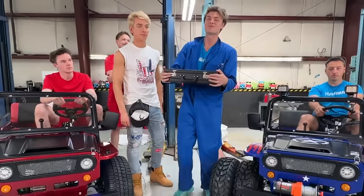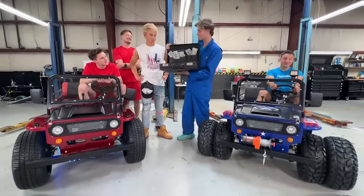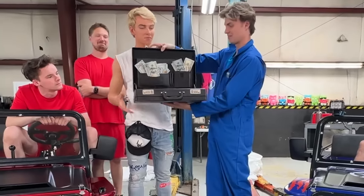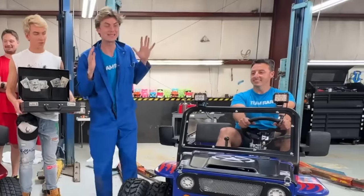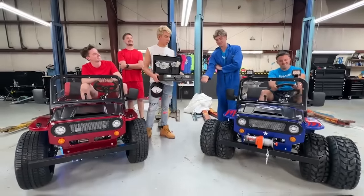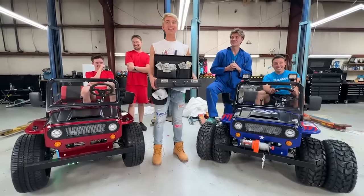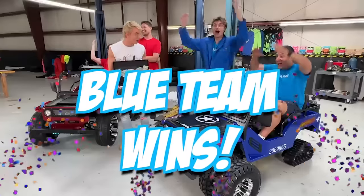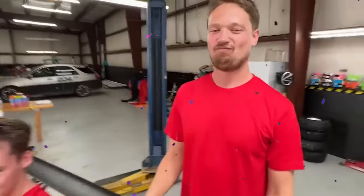This is it. We worked all day for this moment. Suitcase full of $25,000 in cash. Steven, go ahead and hold that. You're going to be giving that to the winning team, and you get to vote between Team Red and Team Blue. So go ahead and step forward and announce the winner. I would have to go with Team Blue. Yes, I can't believe it. $25,000. You guys thought you were going to win.